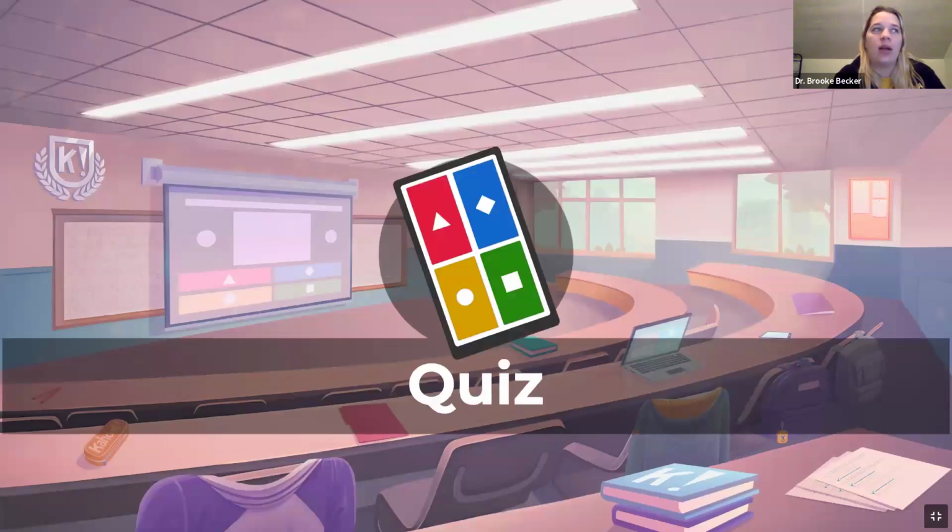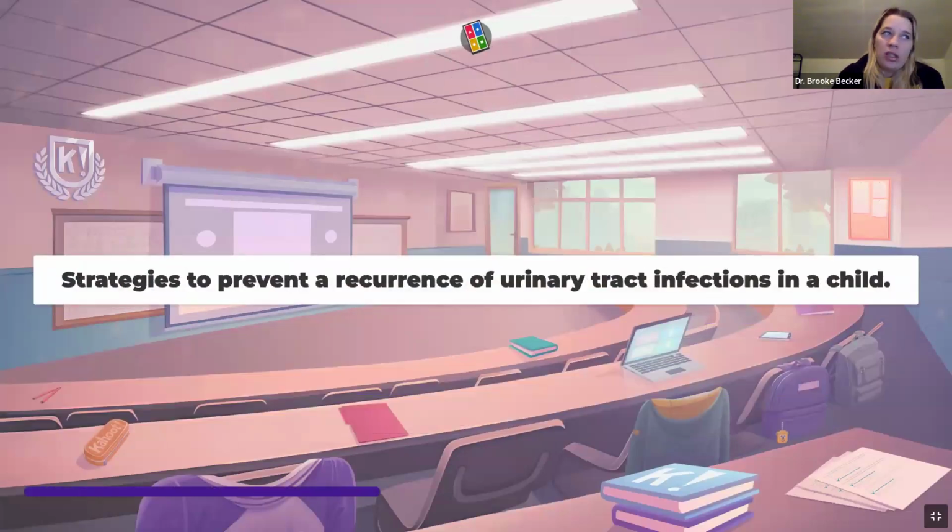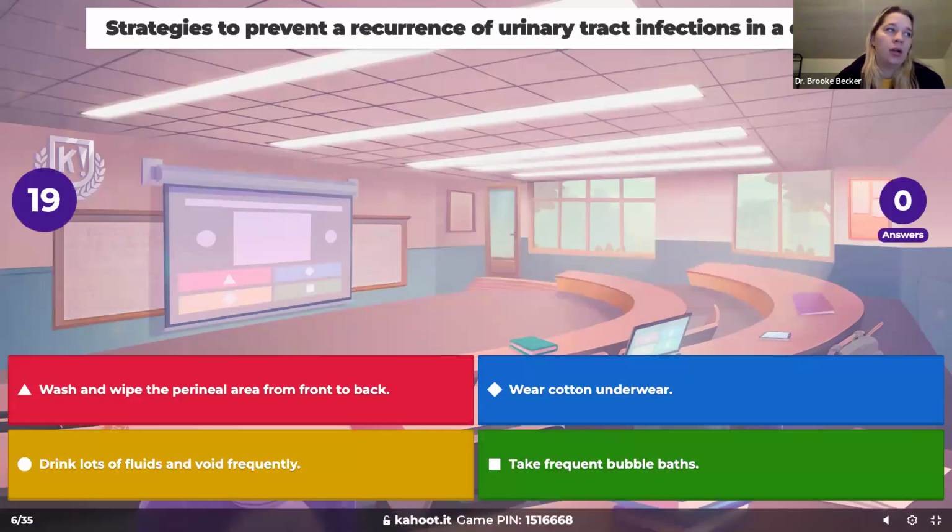Okay, another multi-select. Strategies to prevent a reoccurrence of UTI in a child. Wash and wipe the perineal area from front to back. Wear cotton underwear. Drink lots of fluids and void frequently, or take frequent bubble baths. Strategies to prevent the reoccurrence.